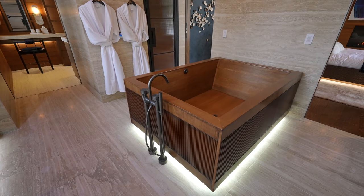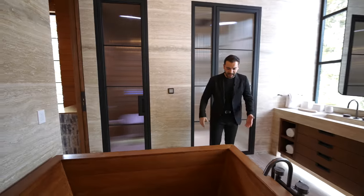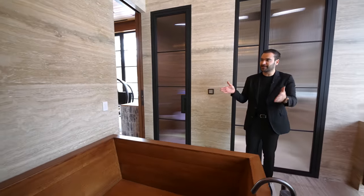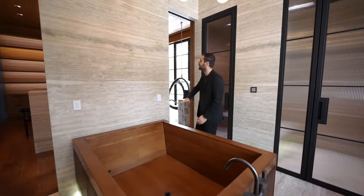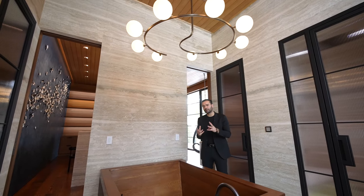This is a wooden freestanding tub, built by a yachting company out of Maine, and it looks gorgeous right in the center. And the same travertine floors actually continue up the wall, all the way to the ceiling. We have the same wood paneling above us, which really warms up the space.